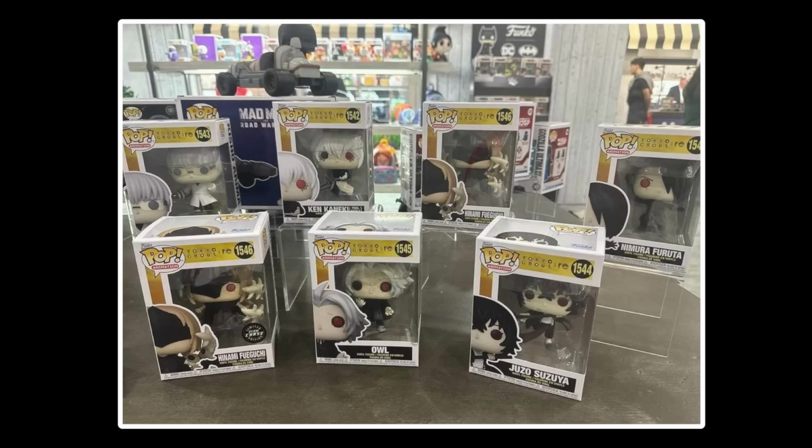Alright, so I wanted to save the best for last, or at least I think so anyways. We do have looks at some new anime Funko Pops here. So first up, Tokyo Ghoul Re. I was a little surprised to see this get another wave, I'm not gonna lie, because the last one just sat on shelves, but these pops are looking really nice. So here's your look at 7 new Tokyo Ghoul Re Pops, and again, these are looking really good.